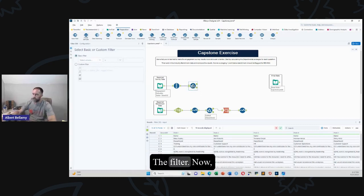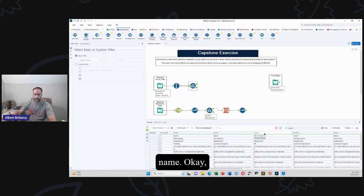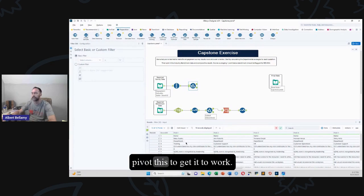The filter, now there's a variety of different ways you can do this. Essentially what we want is to get rid of the even rows, and we'll bring that back in later because they're just headers. It just says name, name, name, name. We know that Mary Guidry, Ann Roberts, Terrence Delpit, these are names. We'll fill that in later. There's no real good way to pivot this to get it to work. You could split it and maybe summarize and unique it. It's just a mess.